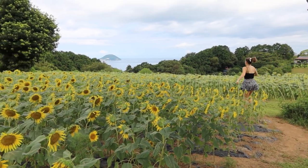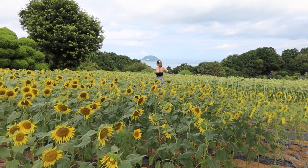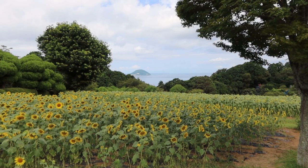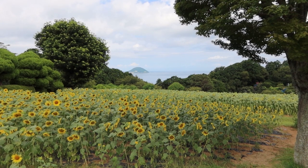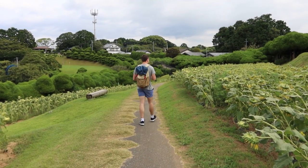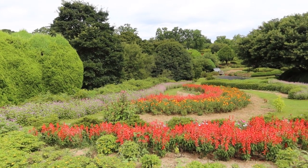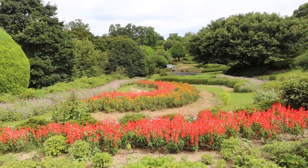My best tip for coming here is definitely arrive early. We got here on the 9 a.m. ferry, and there was only one other couple on the bus, so it felt like we had the entire park to ourselves. It also turns out that there were so many other types of flowers, and the sunflowers were just in that one area.